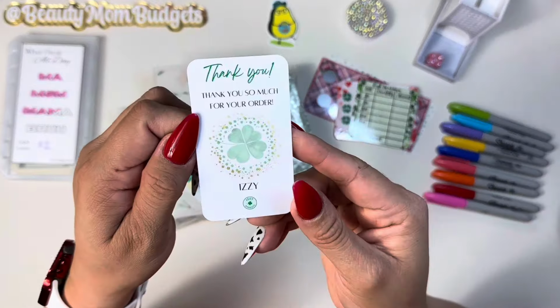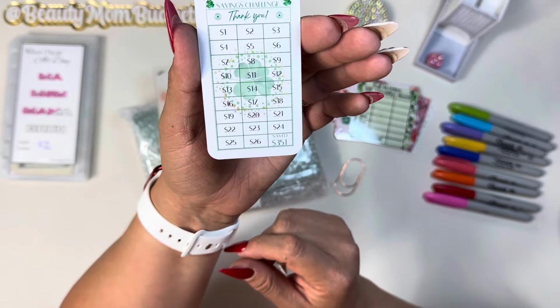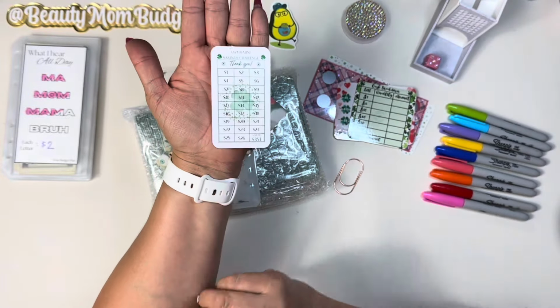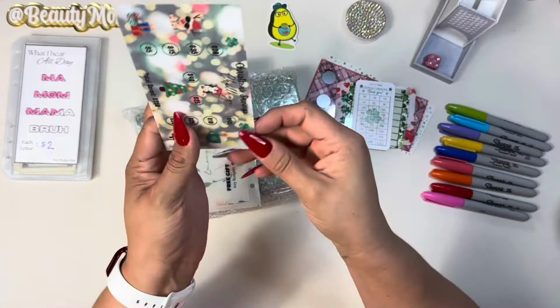And this is her thank you so much for your order. Oh my goodness. And there's another challenge. This is so cute. I love how little this is. Look at that. How cute is that? It's going to save you a total of $351.